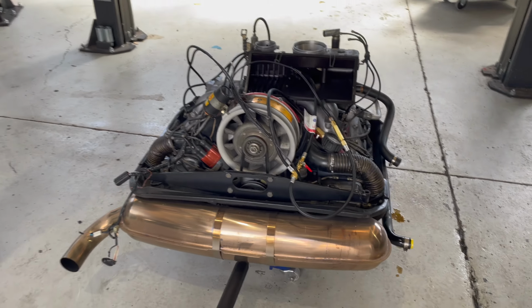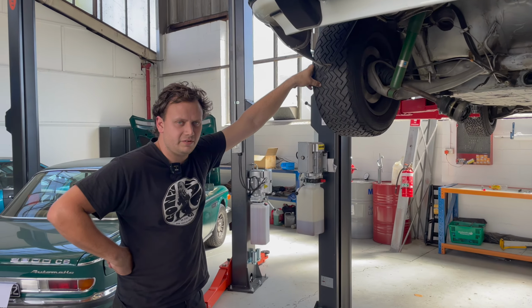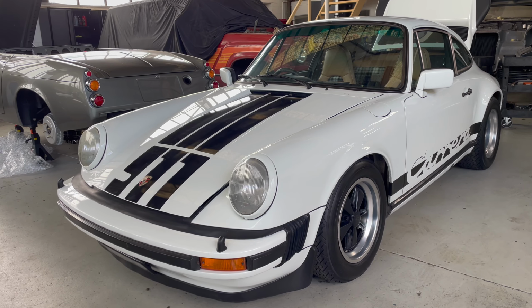Okay, so this wasn't in the other day when I popped by. What's going on here? We have here a 3-litre Carrera, with a reasonably hot engine in it. This one was built up in Sydney about 15 years ago.